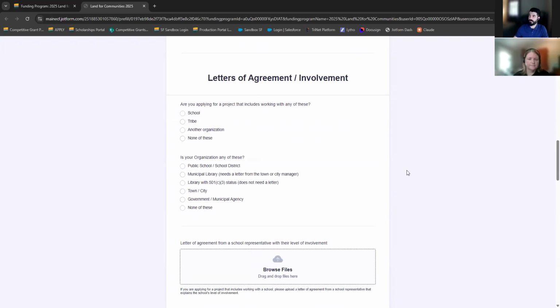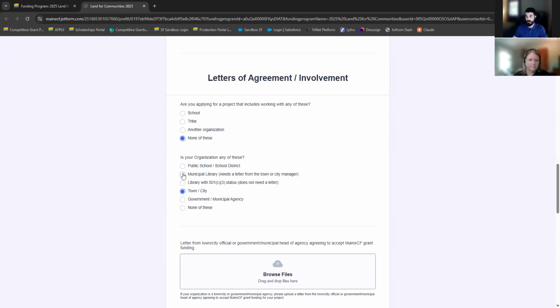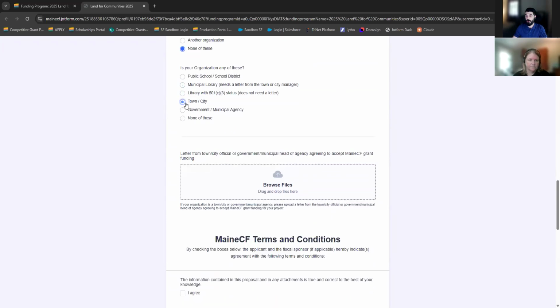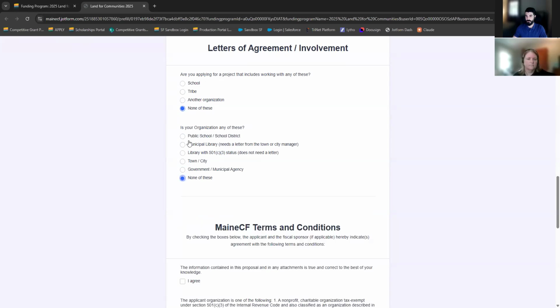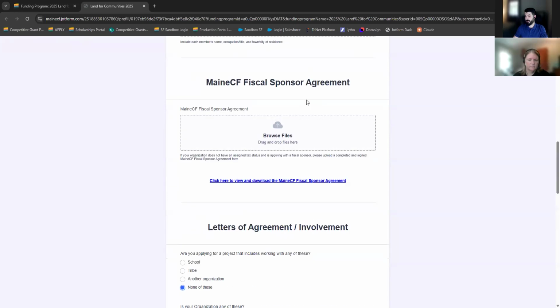For any programs that involve letters of involvement, we have added a set of questions that will hopefully help you filter through what you might need for that, just so there's no confusion and you're not trying to chase down a letter you don't need, or submitting an application without a letter you did need and weren't aware of. So that's the goal. Depending on what options you click on these questions, it will show up and tell you what boxes you need to complete. So if you're applying for a project that includes none of these, a lot of them disappear. And if you click none of these entities, there will be no letters required. All of our general support applications for any of our programs do not require any letters of agreement. They would only require these two documents, just something to keep in mind.